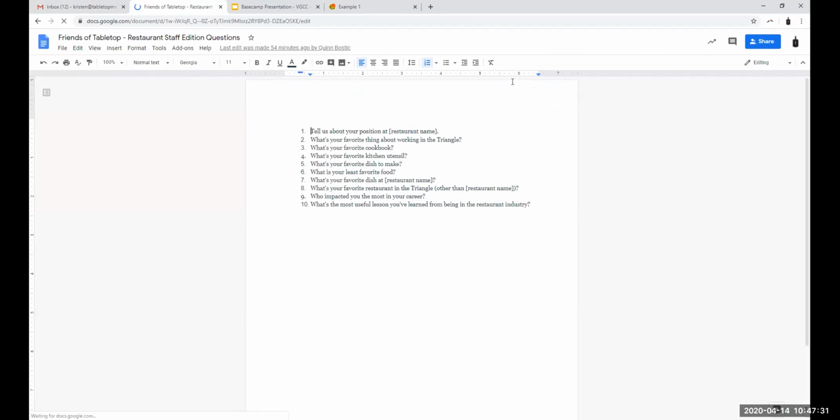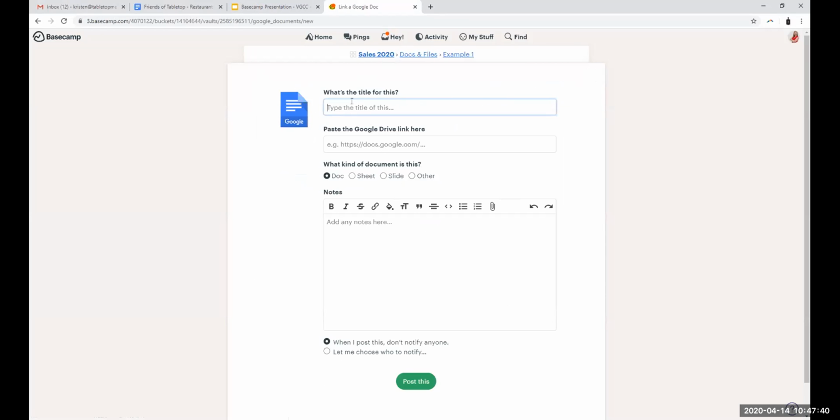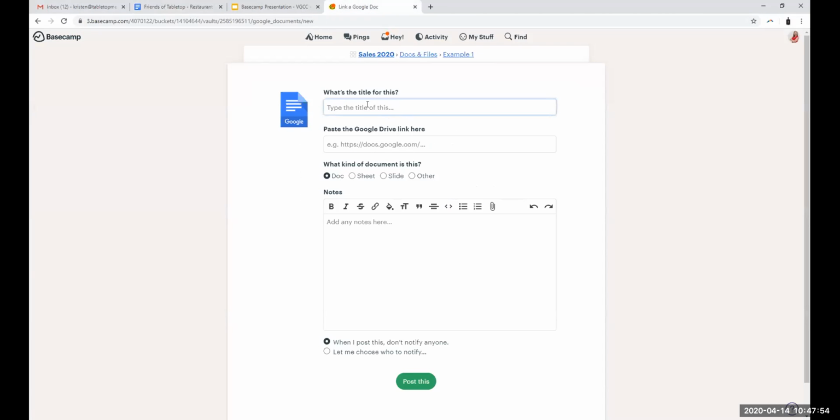And then what you have to do is go to the section where you hit new and then hit Google Drive. And so what it will do is it'll ask you to paste the Google Drive link here. So I have my Google Doc open. So all I have to do is click this link that's up here in my web browser. So I copy it, and then I'll go over here and paste it. And so then that will automatically link my Google Doc to Basecamp.